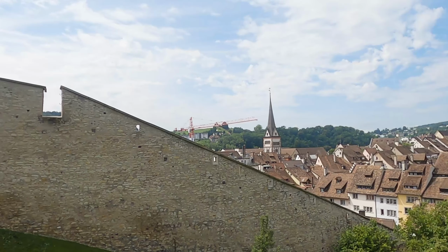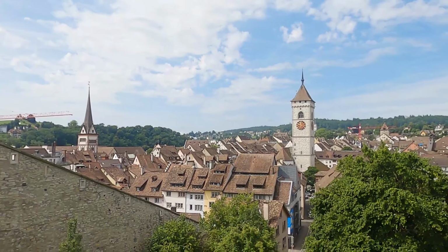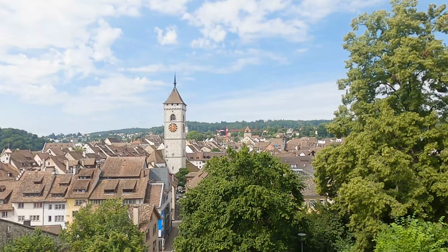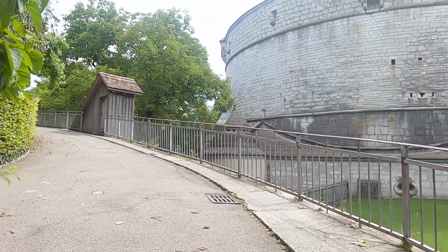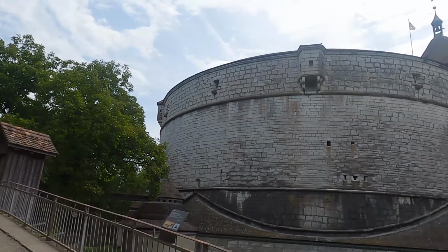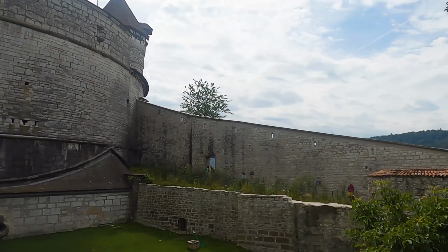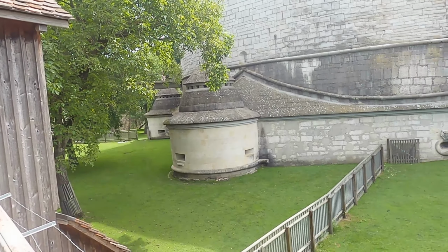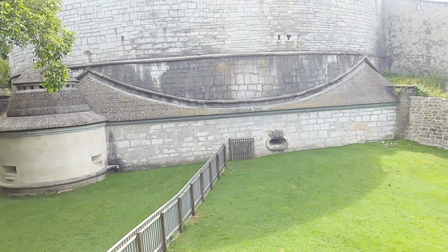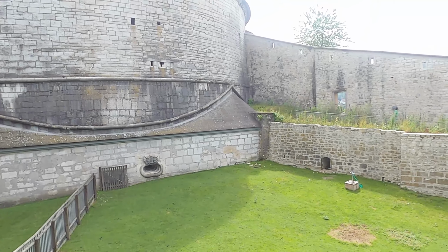Almost at the top, you already have an idea of the views towards the old part of the city and the rooftops. Having climbed all the stairs, 277 to be exact, you're rewarded with the view of the Munot itself and its moat. Of great importance as an obstacle, this one was never filled with water due to its location. As a curiosity, it has a colony of deers that live here permanently.